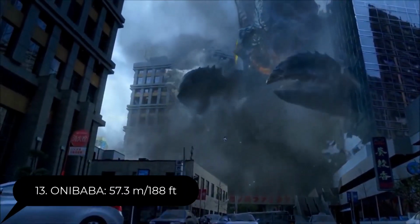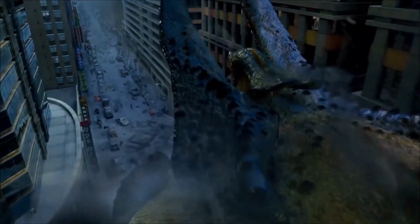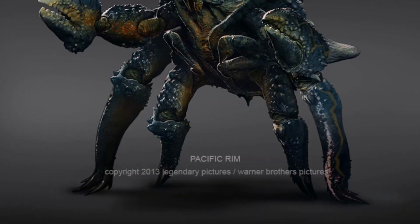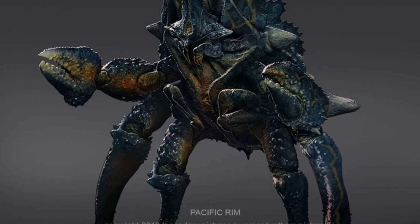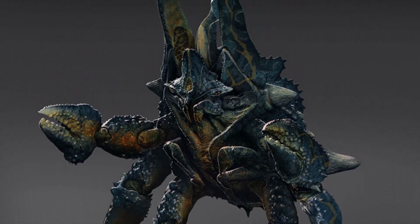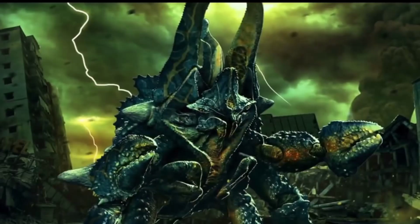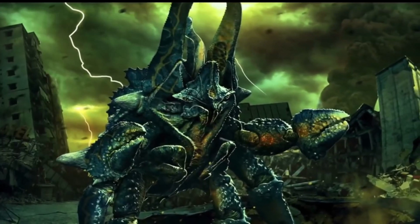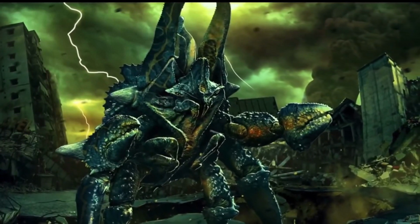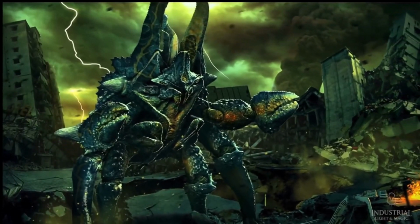At number 13 we have Onibaba. Onibaba is one of the fascinating kaiju from Pacific Rim, standing out with its striking resemblance to a crustacean combined with the elements of a Japanese temple. While shorter in height compared to other kaiju seen in the movie, its immense width compensates for its lack of height, making it feel more imposing. It walks on 4 sturdy legs, each capable of crushing anything in its path, and wields 2 massive claws that seem most suited for digging or smashing rather than precise combat with Jaegers.